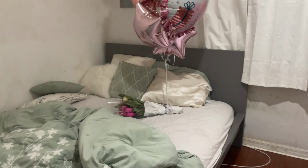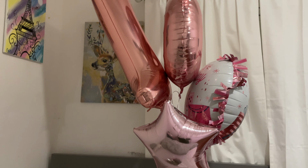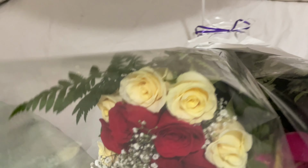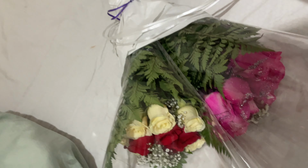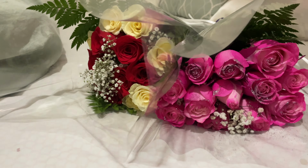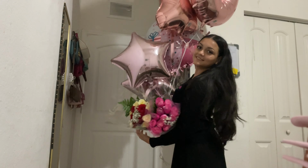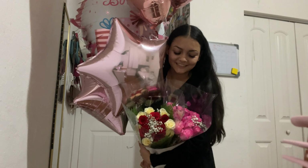Hey guys, I just got home and look what's on my bed. These are heavy. Oh wow. These are beautiful. This is so cute. I don't even know who got it. Probably my grandpa. This is beautiful. Okay, grandma got this for me. This is so beautiful. I love it.